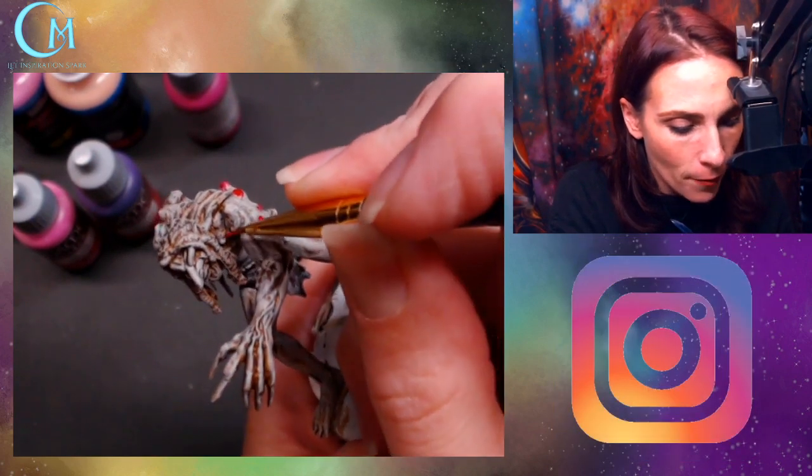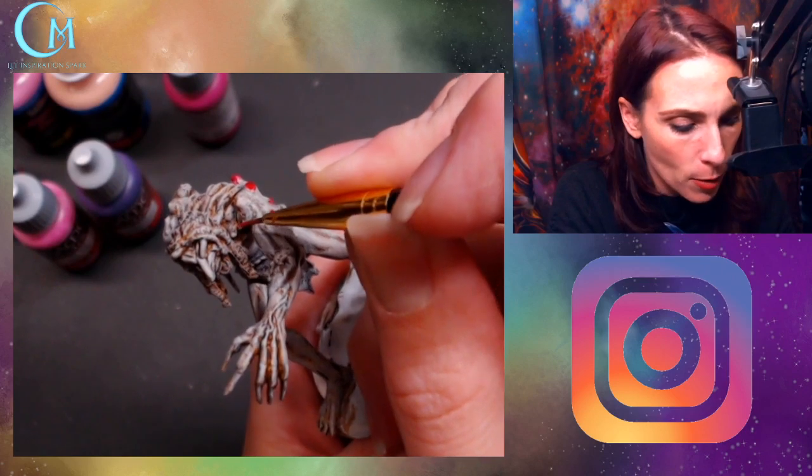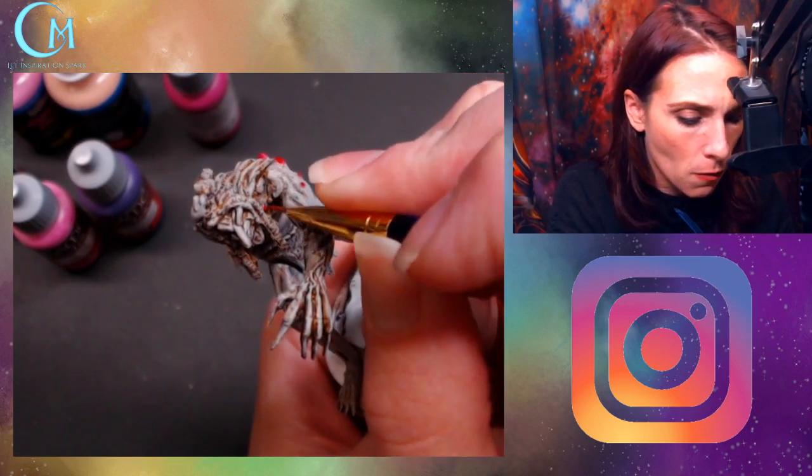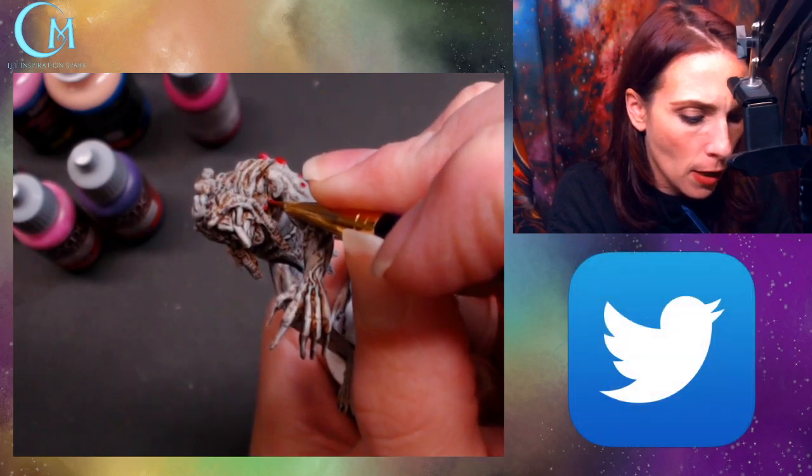Yes, they are. All right, now see, this is why I like this angled brush, because there are a couple in here that I want to dot, but the angle is funky.